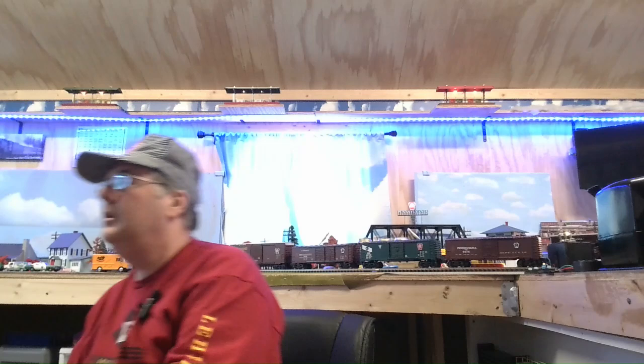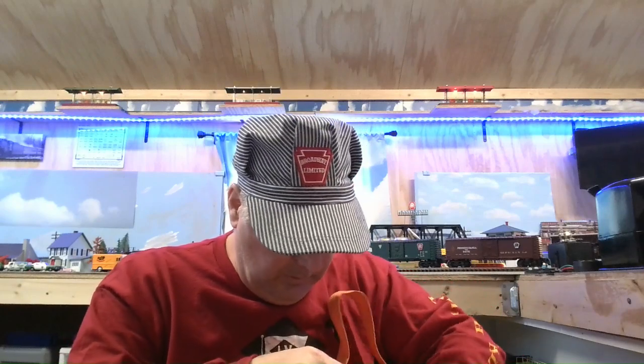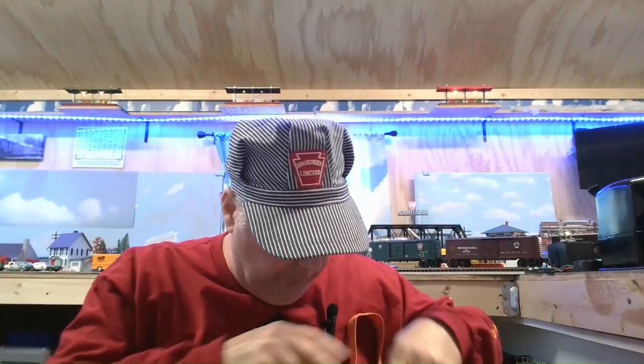What else do we have here? Go in this bag, I guess. Let's see what we got here. More stuff. Coils that need to be painted. Bought some more horses for my Amish buggies so I can hook them up. More coils. Finally got a Miller Engineering sign for Madison Hardware. I want to make a Madison Hardware store. Probably a building flat. Then, oh, here's these little boxes. I got these too. They're little crate boxes.